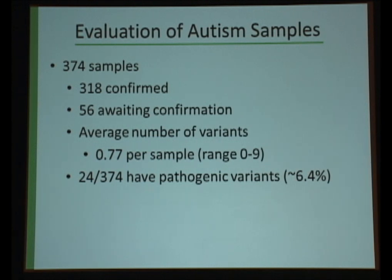Now to the patient data. To date, we have run 374 samples on this panel, and this includes not only the 92 gene panel, but also the 62 gene panel. Obviously, you'll notice this number is higher than the 209 that I initially showed you from the SCAP. It doesn't include only the SCAP patients, but also patients that have been referred for other diagnostic testing. Of these 374 patients, we have completed 318, and 56 are still awaiting confirmation. We found an average number of variants of 0.77 per patient, with a range of 0 to 9 variants per patient. Out of these 374, we have found 24 that have pathogenic variants.